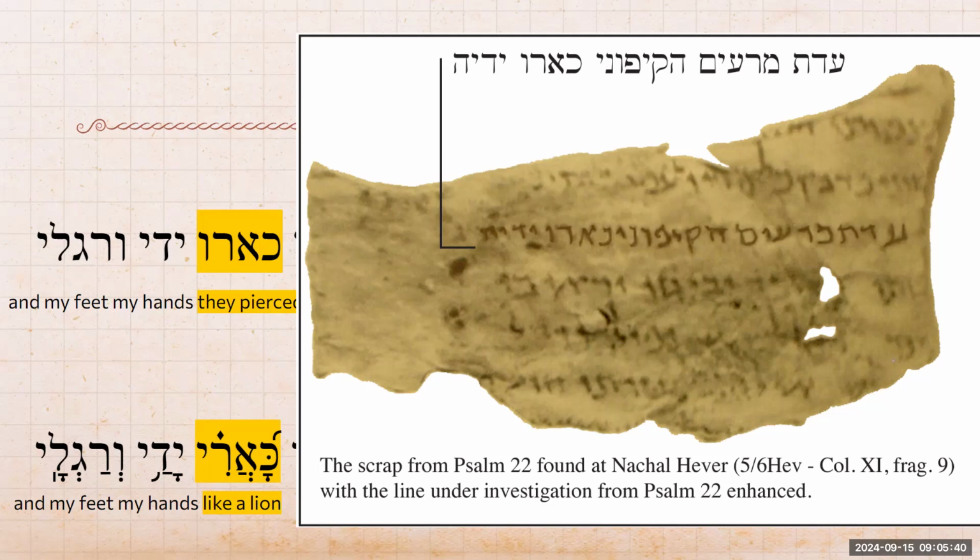Okay, and still like a lion, my hands and feet. The Jews would have suggested that this incomplete sentence would be part of his suffering. They would say the psalmist, or David himself, is trying to portray how much suffering the Messiah is in by rendering an incomplete sentence, such as you might mutter if you were in extreme pain, something of that nature. And that's one way they try to get around this.